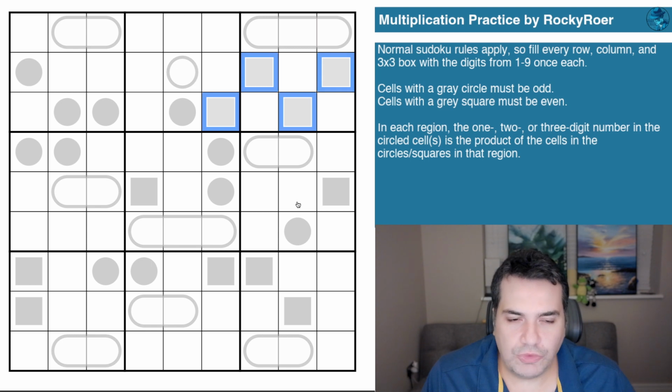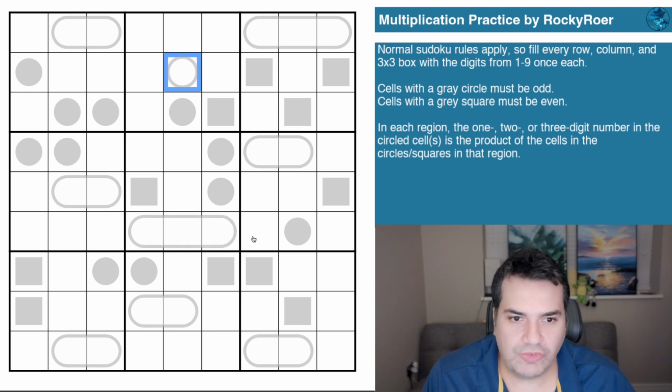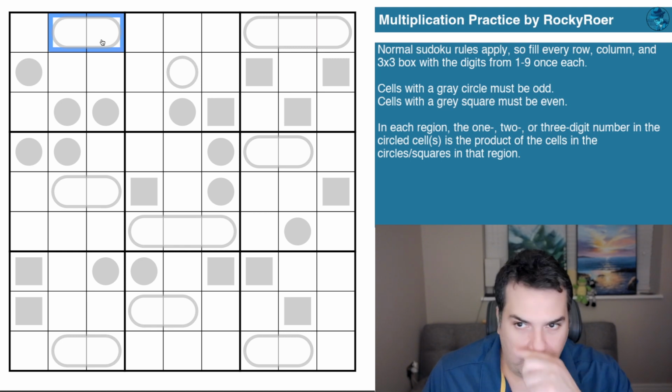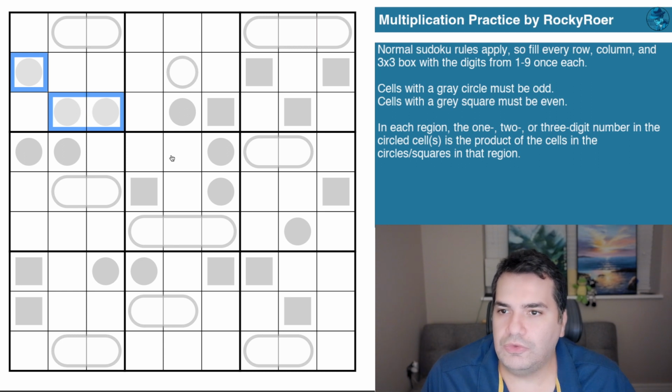The 1, 2, or 3 digit number in the circled cells, so I'm guessing this is these pills, which could be sometimes 2 cells, sometimes 3 cells, or sometimes just the 1 cell, is the product of the cells in the circles, squares in that region. So essentially these 2 cells are a 2-digit number that you read from left to right, and it's the sum, not the sum, excuse me, it is the product of these 3 odd digits.